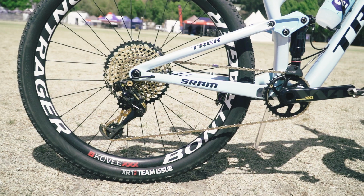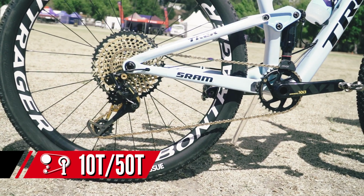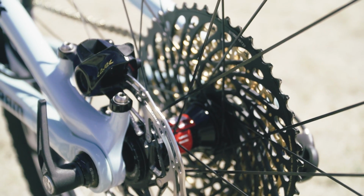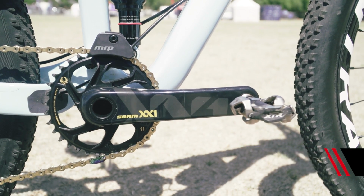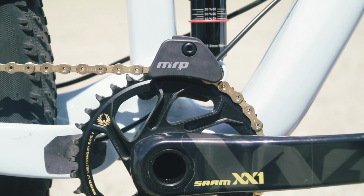Out back, of course, is the famous cassette with a tiny little 10 tooth and the huge dinner plate 50 tooth that absolutely dwarfs that little 140mm rotor on the back there. Up front, she's running the carbon cranks at 170mm with a 34 tooth chainring. She's got some serious leg power going on. And then of course there's a nice little MRP upper chain guide on there.